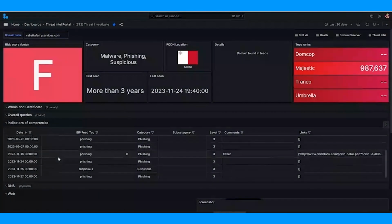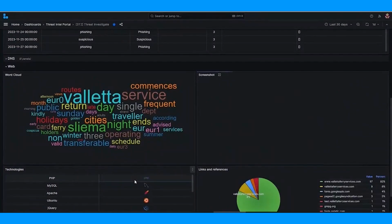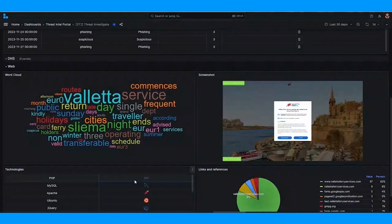Now, if we look at the website, we can actually get a screenshot, but because it is a WordPress site, this probably looks like a legitimate site. It actually does.